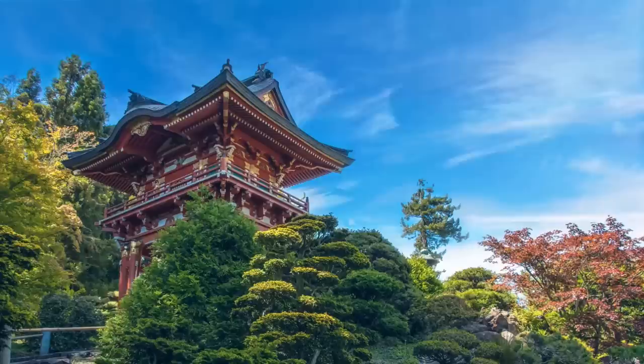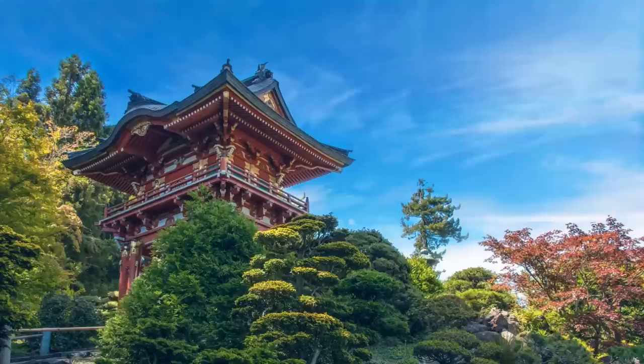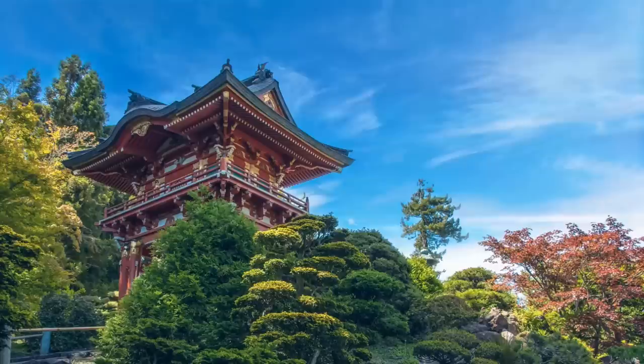You will find it located at 75 Hagiwara Tea Garden Drive, near the California Academy of Sciences, the DeYoung Museum, and the San Francisco Botanical Gardens. If you are thinking of coming here again, the most gorgeous times of the year to take in all the colors are spring and autumn. During the summer months of June, July, and August, there are more visitors in the garden, so the hum and buzz of people may be louder.